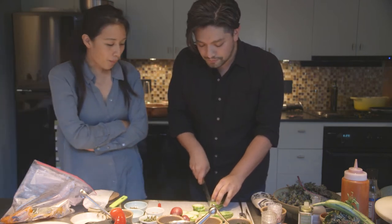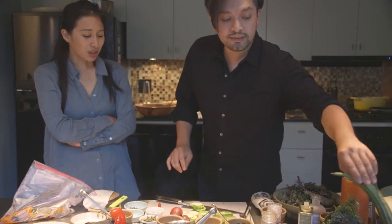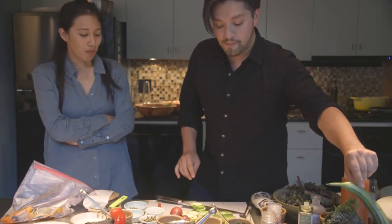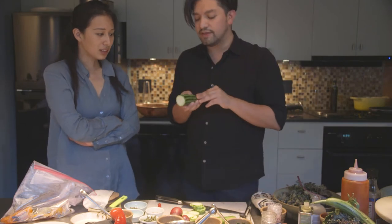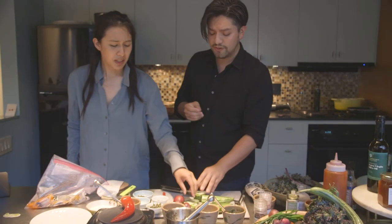What are these called? Like the type of cucumber? This is a painted serpent cucumber. It's really beautiful. They grow really long. They have a nice, relatively thinner skin than conventional cucumbers, and the flesh is a little bit sweeter, don't you think? It is a little bit sweeter.